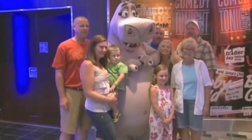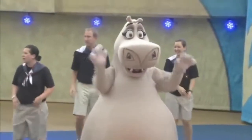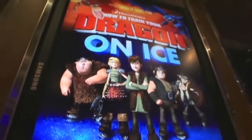Don't be surprised if you see Shrek, Fiona, and Puss in Boots, or Alex, Marty, Gloria, and the penguins of Madagascar, Po of Kung Fu Panda, and your favorite characters from How to Train Your Dragon.